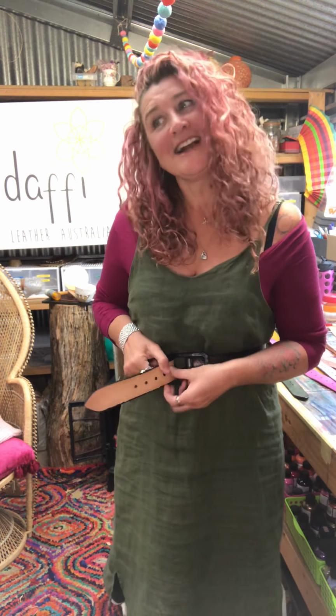I'm saying it's a chunky, wider style belt, good for jeans, not pants. It's going to work for skirts. You can see it works well for dresses. This has got the centre pin square black buckle. Yeah, just a really nice chunky belt.